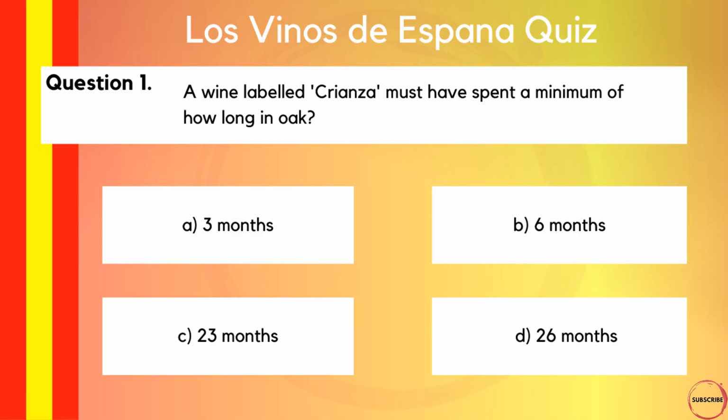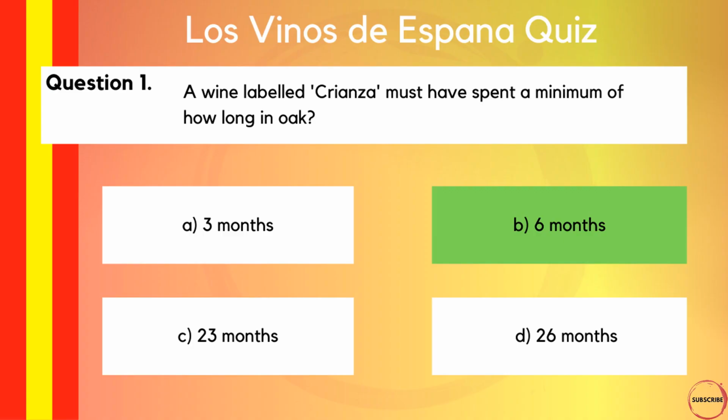A wine labelled Crianza must have spent a minimum of how long in oak? Is it 3 months, 6 months, 23 months, or 26 months? Of course, a lot of labelling in Spain is Crianza, Reserva, Gran Reserva, and that always means that it's spent a certain amount of time aging, some in oak and then some in bottle. But what is it for Crianza? Well, those of you who've started off by saying 6 months have got that one absolutely correct.